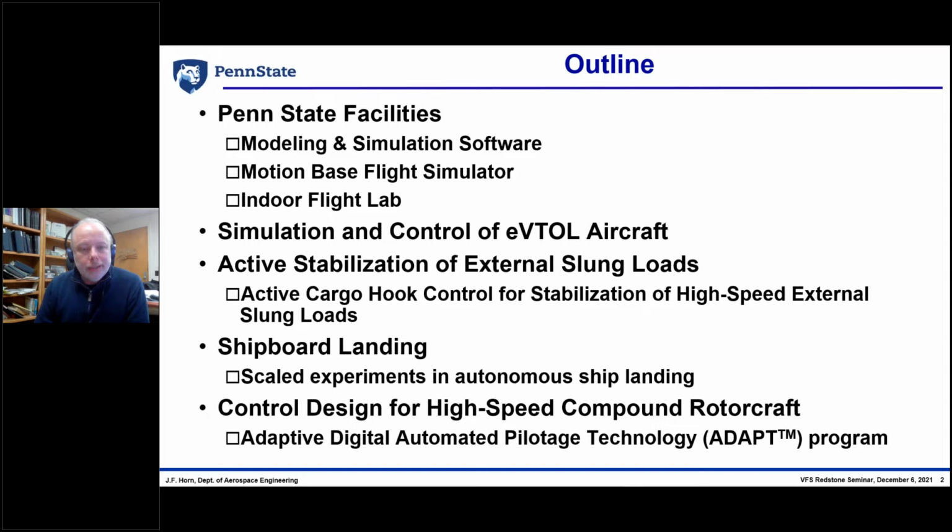So it's a great field to be in, one of the most complicated systems to look at, I think, especially from a flight dynamics control perspective. So today I'm going to give an overview of some of our facilities here at Penn State, briefly, in terms of modeling and simulation, our flight simulator, and also our indoor flight laboratory. Then get into a very hot topic right now, which is simulation control of VTOL aircraft. And then external slung loads. I'm going to talk about some of those projects.